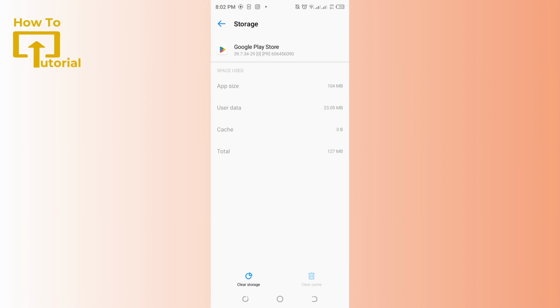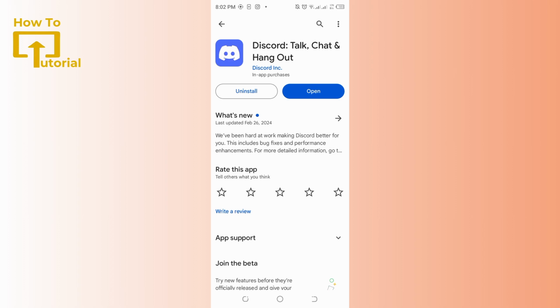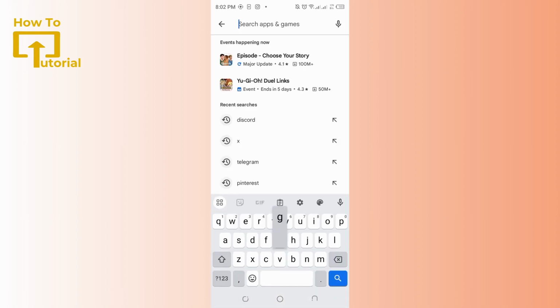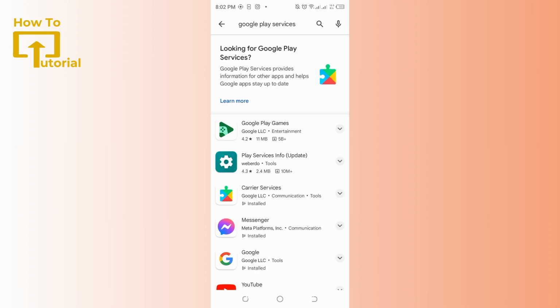Or you could also try updating your Google Play services. Ensure that your Google Play services is up to date. What you have to do is go to the Google Play Store, and at the top there's a search bar. Tap on that and type Google Play services and open it, and ensure that the Google Play services is up to date.